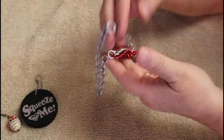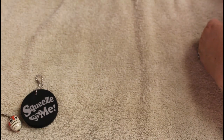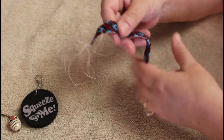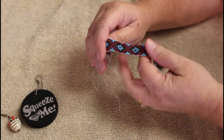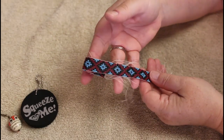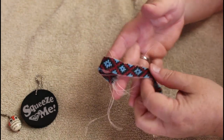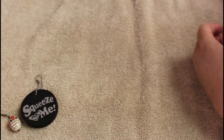Very inexpensive, lightweight. It's like aluminum chain. This looks like one of those friendship bracelets that maybe somebody started, or they were just working with seed beads. Either way, it's a nice pattern. I don't know how to do it, so unfortunately I'm not going to be able to finish that. But somebody might.